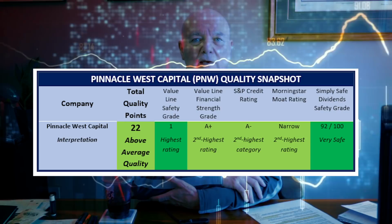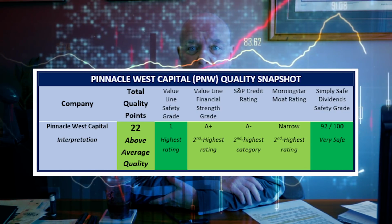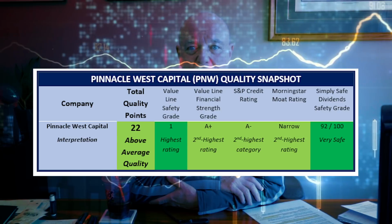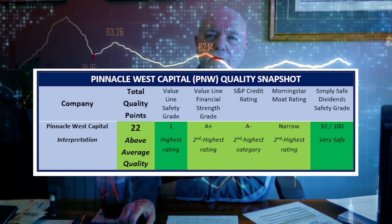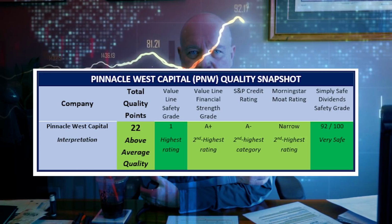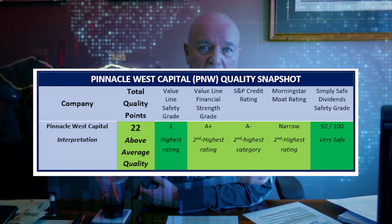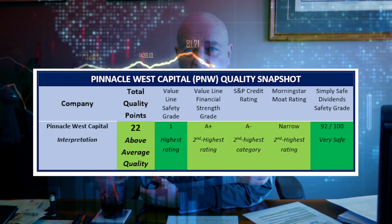Pinnacle West is a company that I already own in the portfolio, so through this dividend reinvestment, I'm building up a position already in the portfolio rather than starting a new position. When I'm making a dividend reinvestment like this, I do a quick check of the company's quality using my Quality Snapshot system and of its valuation to make sure that since the last time I looked at it, its price hasn't risen such that it's too expensive to buy.